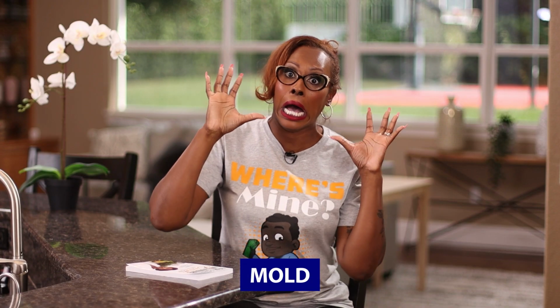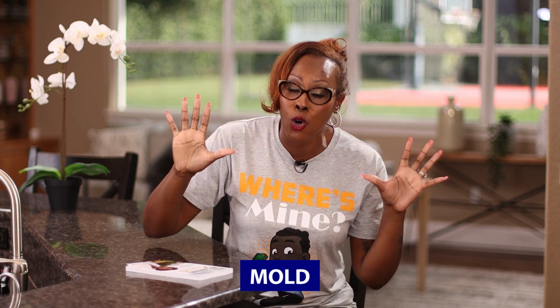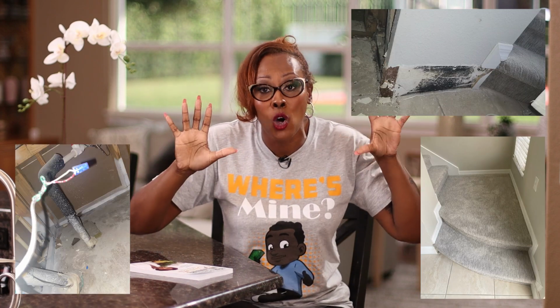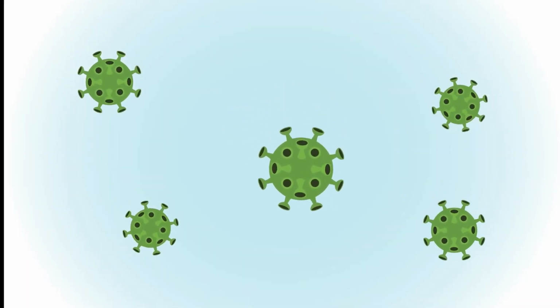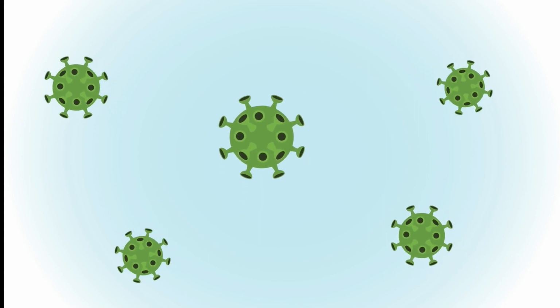Mold. Yes, mold. Mold is awful for a property. This is what happens when you have moisture and water inside of a property, and it will create spores that are called mold, and they are very hazardous to our health as humans and even to dogs and cats. A lot of times they cannot deal with mold issues either.